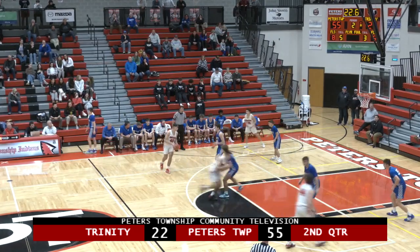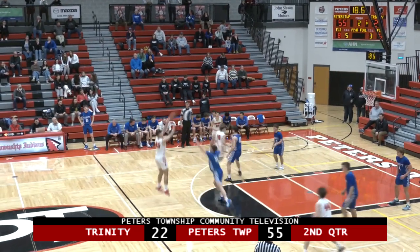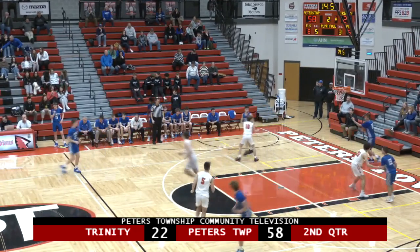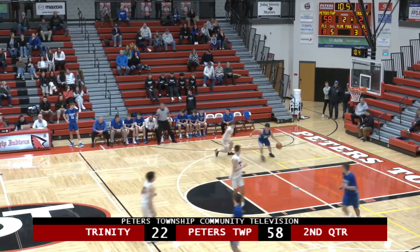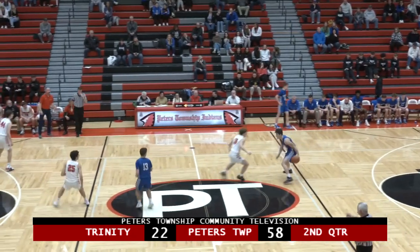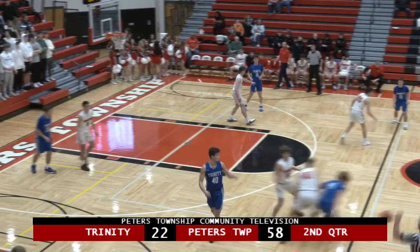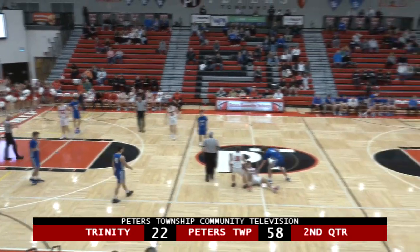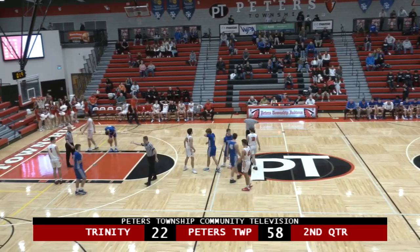They got time. 23 seconds left in the quarter. Dunbar pulls up deep. He hits a 3. Ten seconds. Trinity, let's see if they can get a shot off here. Peters is keeping the full court pressure up. Dunbar with a foul. Shooting 1-on-1. Yeah, 1.9 seconds. In a closer game you'd be a little upset about that foul, but when you're up 58-22, you really can't complain.